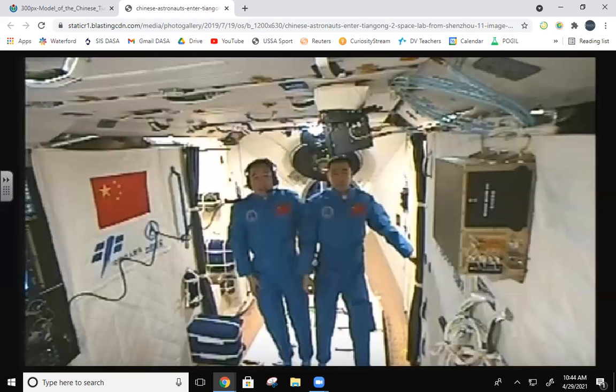So China has launched 2 space stations, Tiangong 1 and Tiangong 2. They'll be launching another one in the coming years. But of course, the most famous space station is the one that most people refer to as the space station. It is the International Space Station, the ISS.